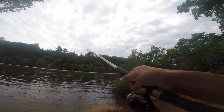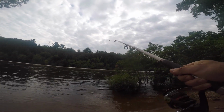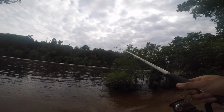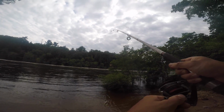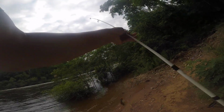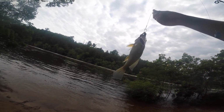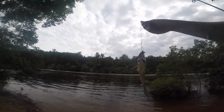Got another fish, smaller than the other one. I wonder if it's just another drum, or is it, yeah, it's a tiny drum. I think I'm gonna keep this guy as bait. Tiny, tiny drum. He'll make pretty good bait because he's easy to cut. He's about the size of a bluegill, maybe slightly bigger, but I'm definitely keeping this dude as bait.